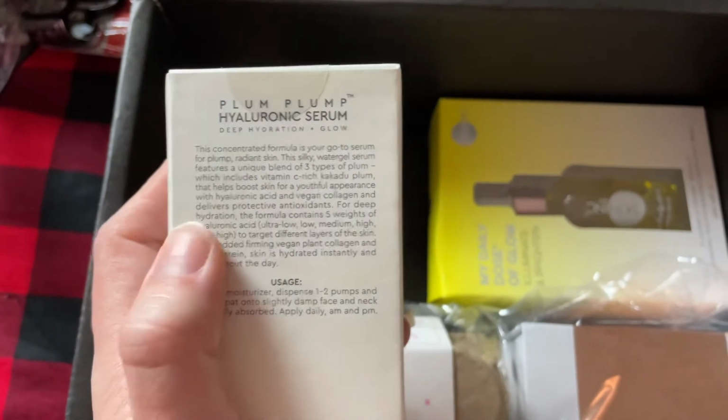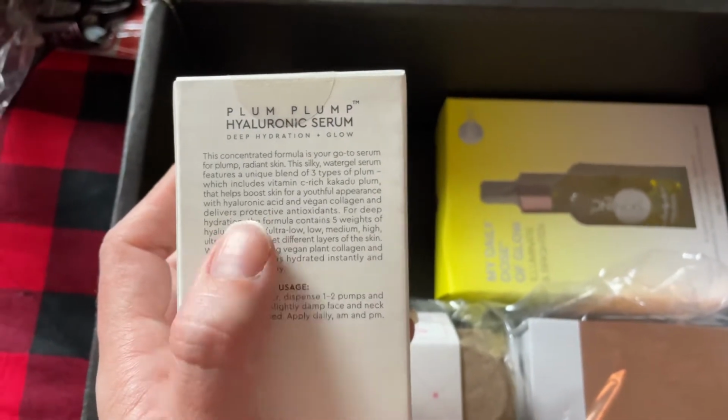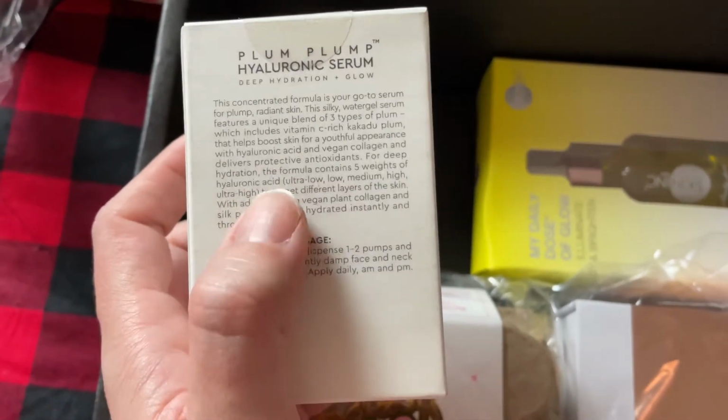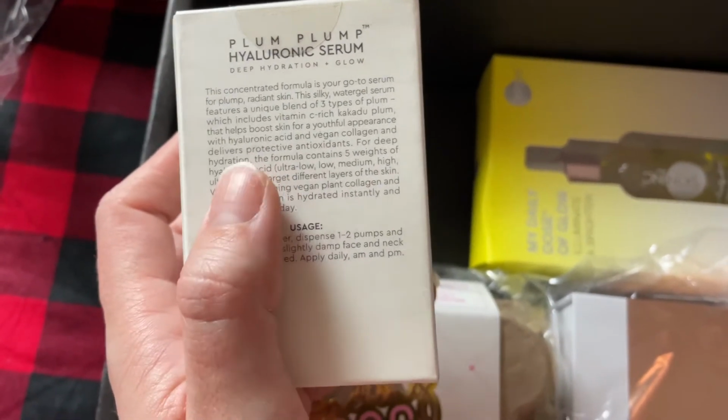like drinking collagen. I love it. I think it's the fountain of youth, but I could be wrong. I buy into supplements way too much. I spend a lot of money on them.